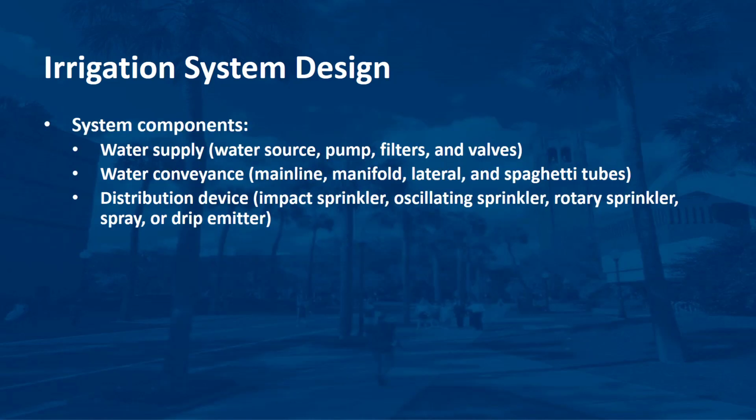An irrigation system consists of 3 main components: water supply, water conveyance, and a distribution device. The proper design and installation of these components optimizes their use and decreases any off-site impacts. Irrigation design must also account for different site characteristics such as soils and topography. Hand-moved irrigation systems should have enough flexibility to provide sufficient coverage after each move.